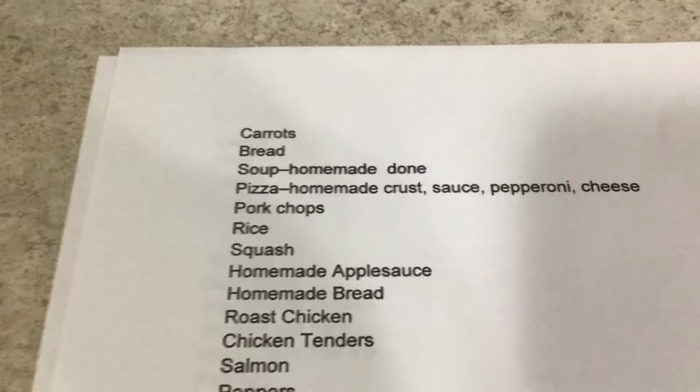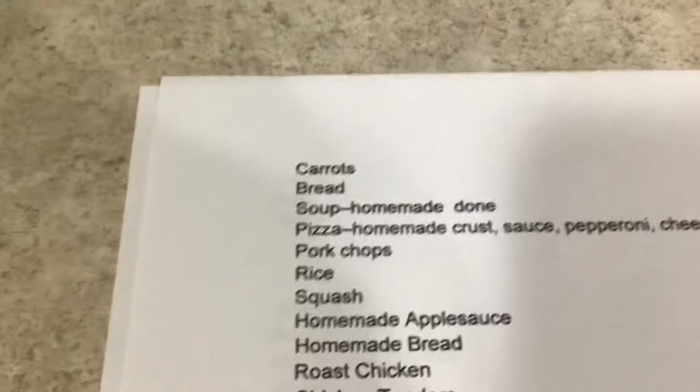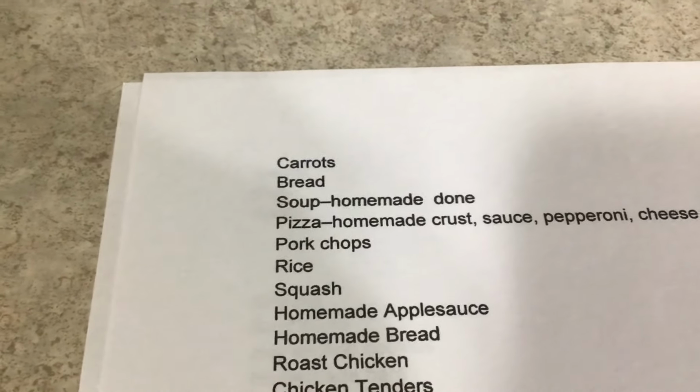Potatoes, we don't go through a whole lot of potatoes, so I usually buy a 5-pound bag and it lasts 3 or 4 months. Carrots, we get those from Farmer Laura, and when she stops selling them to us, we buy them at Walmart or Aldi, whoever has the cheapest. Bread again for supper meal, whether it's grilled cheese or whatever, is homemade bread now going into fall and winter.